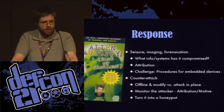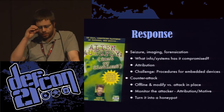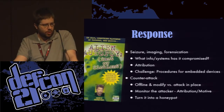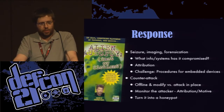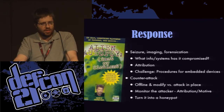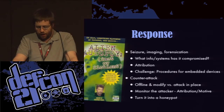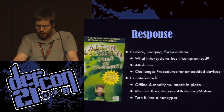And another is, if we decide to, how do we counterattack it? Obviously if this thing's sitting in our organization, we can pull the plug on it, and after we take our own forensic image of it, we blast our own image out to it that's backdoored to hell and back. And that's not too terribly hard. But what if we want to attack it in place? We don't want to remove power from it. We want to compromise this thing as somebody is using it. And that's the main meat of this talk.